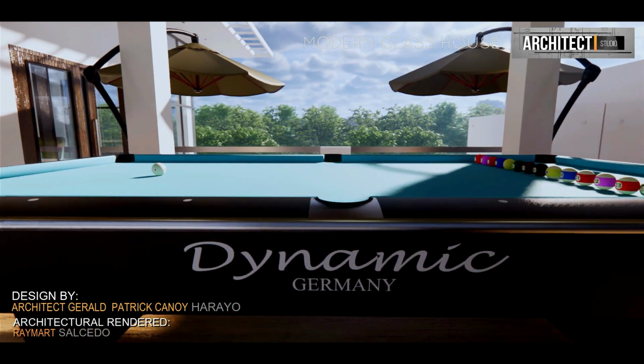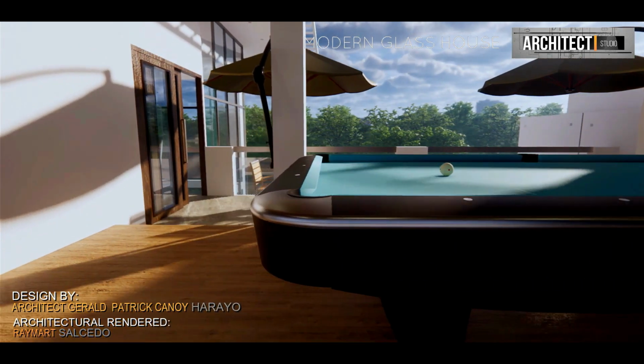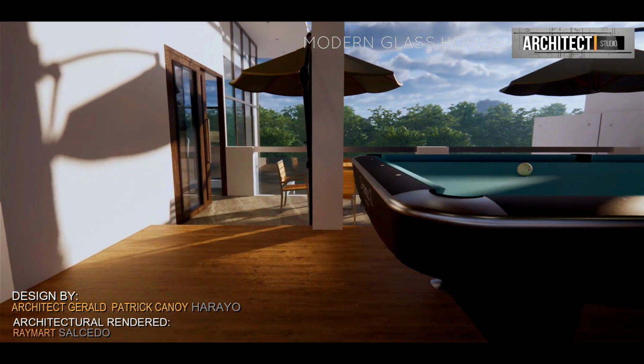While the entertainment area is located at the third floor, it has a mini bar, an outdoor dining, and a gaming area.